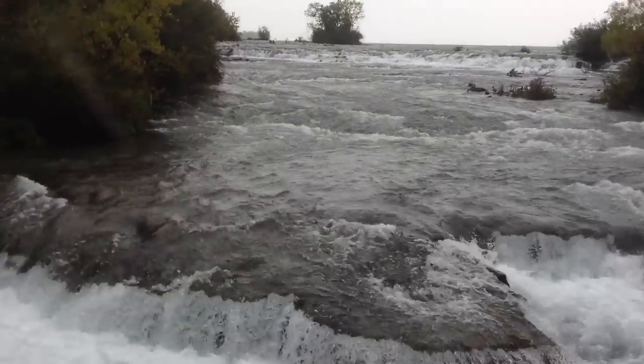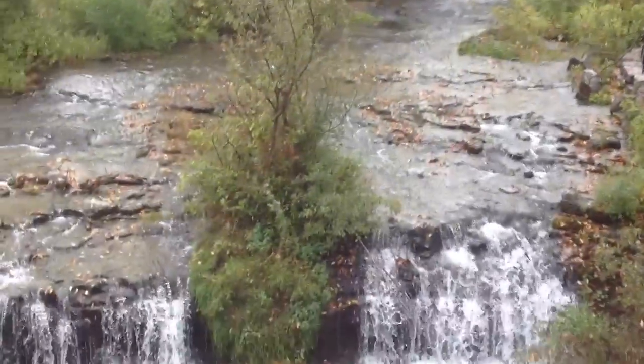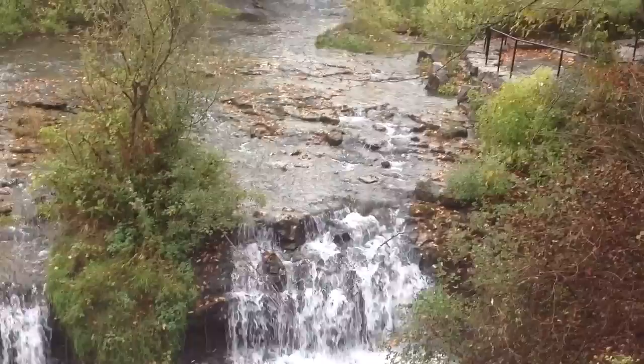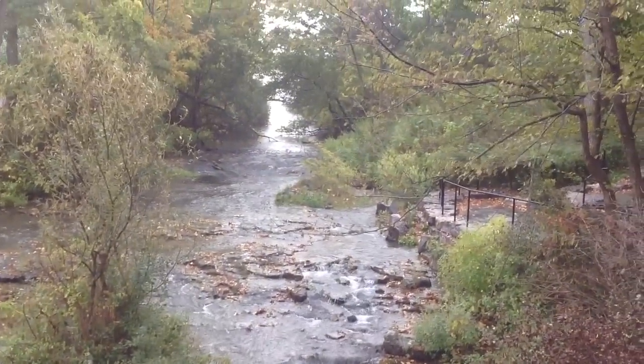It's almost civilized. Oh, look, a little brook. This is between the mainland and island number 1. And this is it for the video.